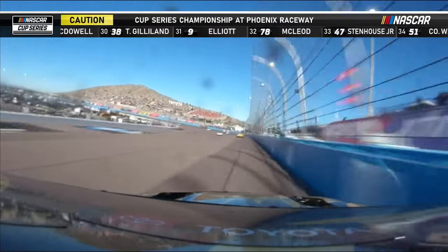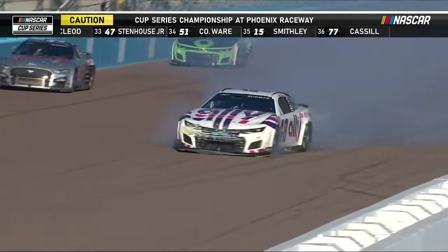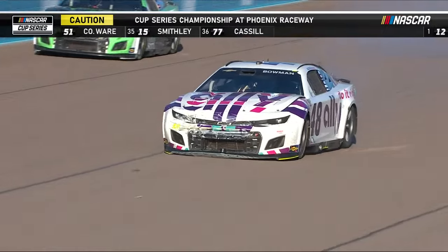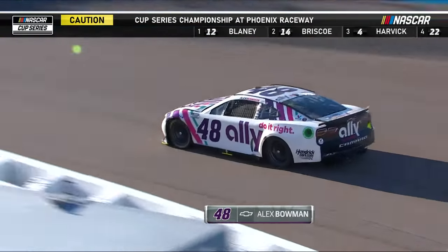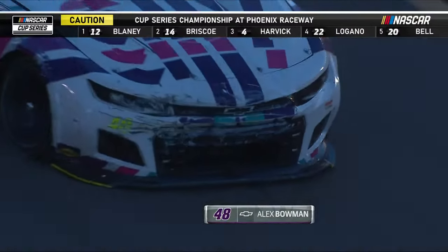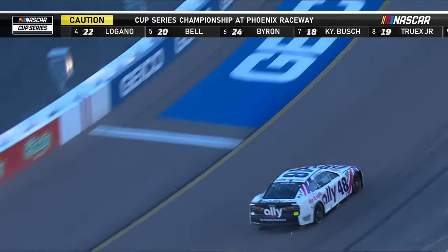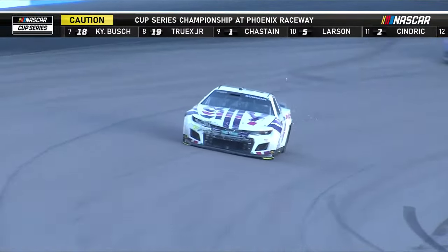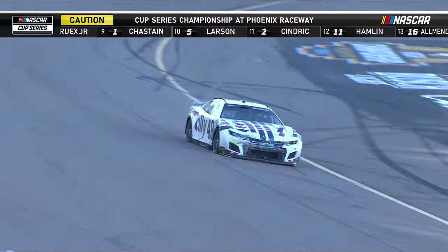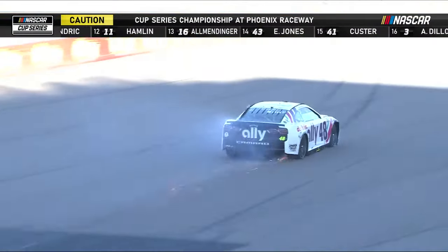And Adam Stevens, always the cheerleader. The 48 of Alex Bowman around. He hit the front very hard. Remember, Alex Bowman is back from a concussion, and this is not the way he wanted the last race of the season to go. He's running top 15. A lot of damage in the front of that car. Flat tire jack, put right sides on it. Right sides are flat, but it's destroyed, buddy.